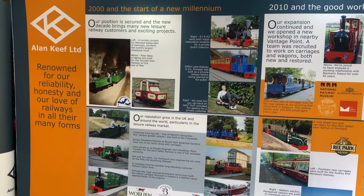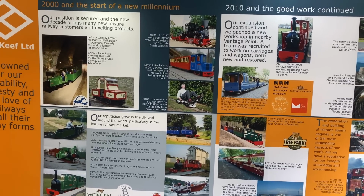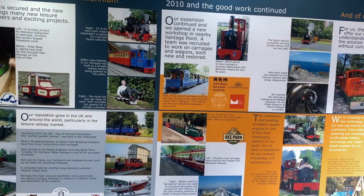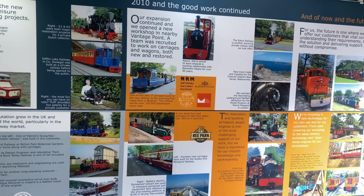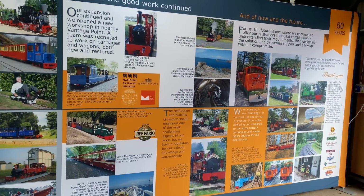I tend to look at the age of the rail to have gone, whereas Alan Keef are still building new locomotives for industrial use, as well as those going to pleasure parks and other private railways. So it was really exciting to see that this is still a relevant company, still making industrial locomotives.